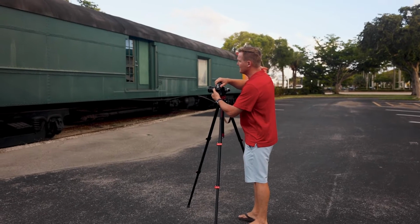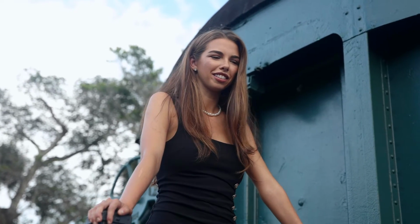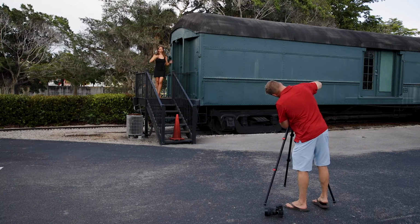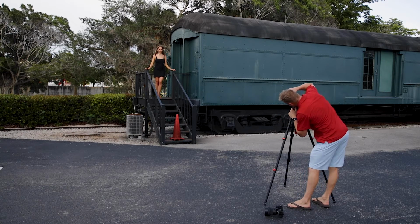It's like we lost our sun, huh? Ah, crud. All right, so let's see. There she is. Let's bring the ISO down. I'm gonna bring the ISO to 100. Let's see, yes, it's at 100.